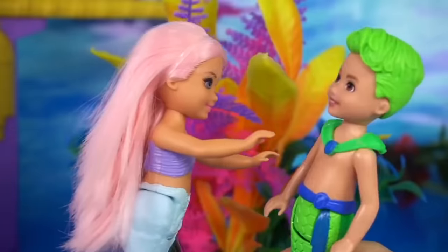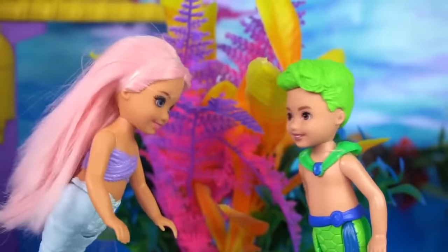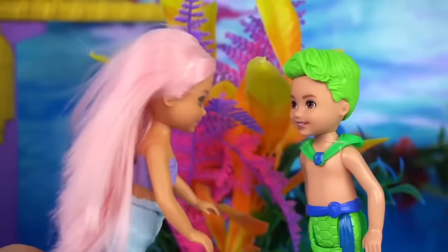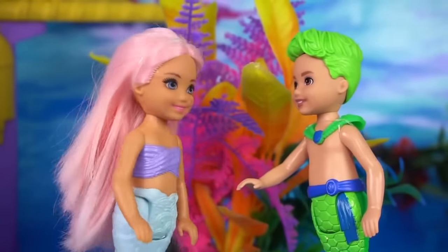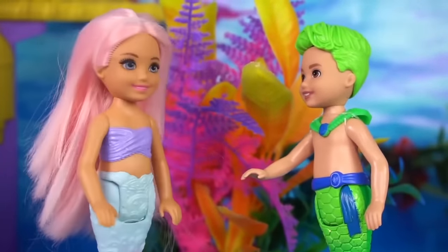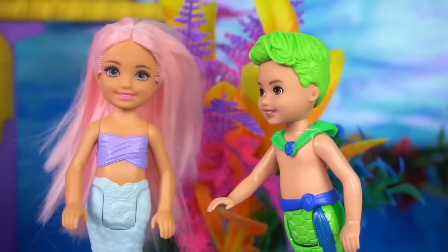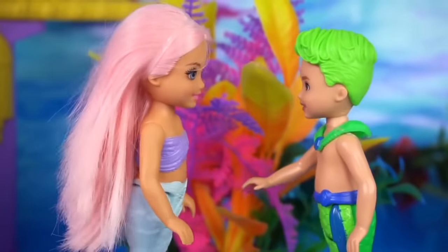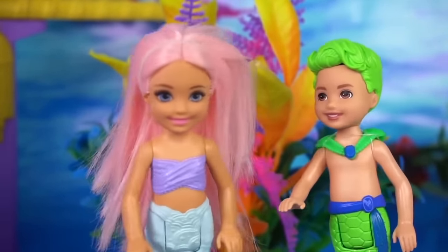Let's go. Oh, I'm so glad you're okay. I mean, I thought you were shark bait for a minute there. Why are you smirking? Because you care about me, Pearl. Well, yeah, if something happened to you, I'd be in huge, huge trouble. Come on, admit it. You think I'm kind of cool. Oh, whatever, Adrian. We should really get back. My mom and dad are probably wondering where we are.